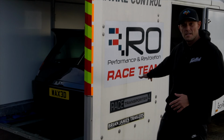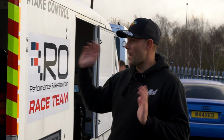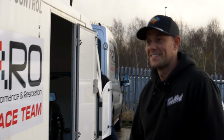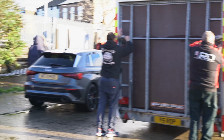So Renault 5 is now in, as you can see. Guys from Arrow Performance, Rob and Dave have come to pick it up. All tucked in nicely, and now it's over to their premises. Stay tuned, guys. There she goes.